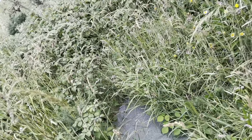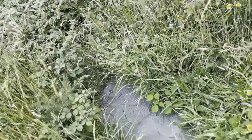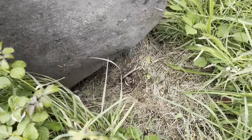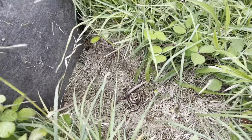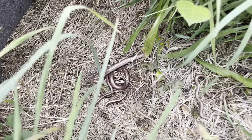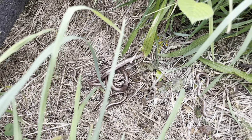So there's the next felt. Yeah, good few slow worms under here. Mixture of adults and very young ones. I think there was 4 or 5 under this one.